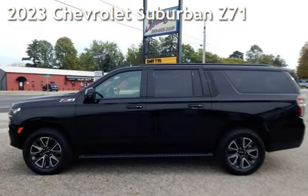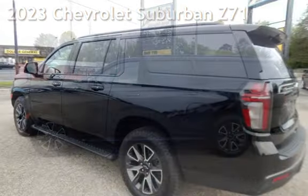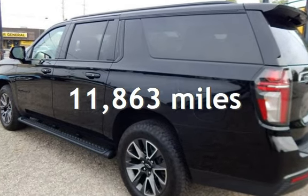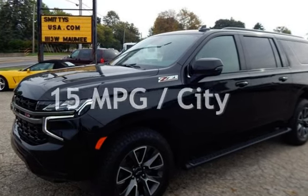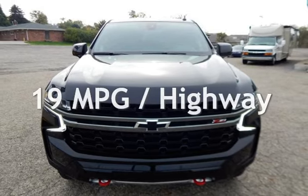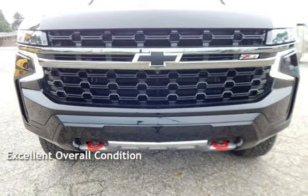Presenting a pre-owned 2023 Chevrolet Suburban Z71. This Chevrolet is a great value with less than 12,000 miles on the odometer. Estimated fuel economy for this vehicle is 15 miles per gallon in the city, and 19 miles per gallon on the highway. This vehicle is in excellent overall condition.